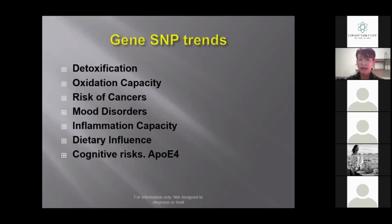So when we're looking at gene SNPs and we're profiling genes, we look at trends. So we look at propensities to develop a particular condition. The sort of trends that we're looking at are your detoxification capacity. So for example, how well can you detoxify, let's say, pesticides or pollution? Let's say you inherit gene SNPs that don't detoxify well, and you smoke, and you live next to a highway, then your chance of developing problems in association with the detoxification capacity is going to be more than somebody who hasn't inherited those gene SNPs, who doesn't smoke and who doesn't live next to a highway.